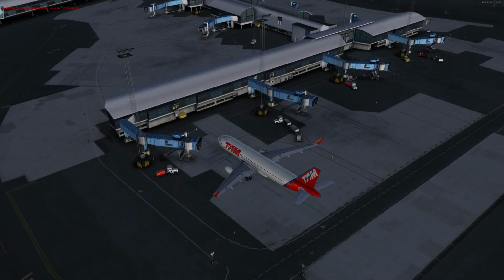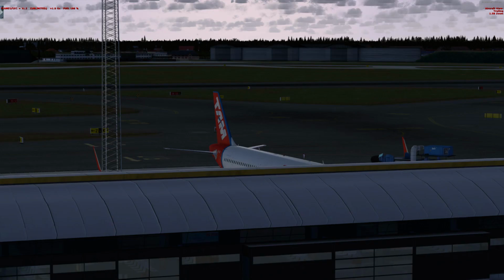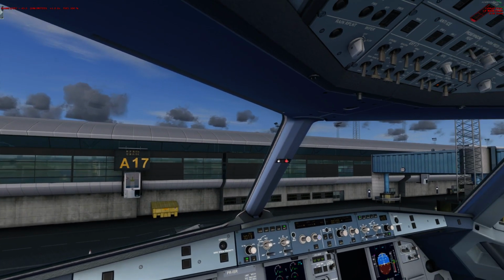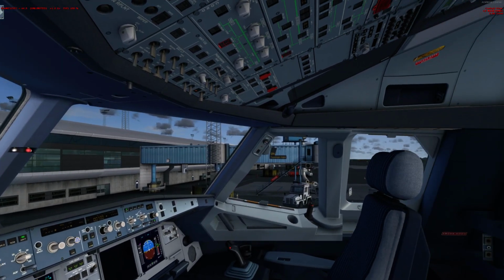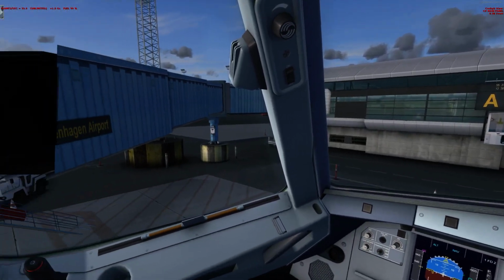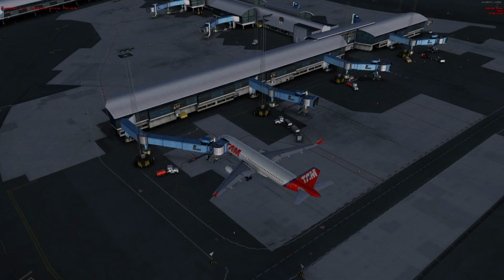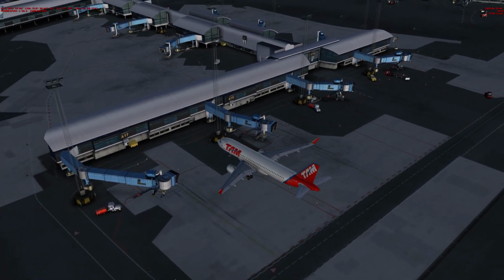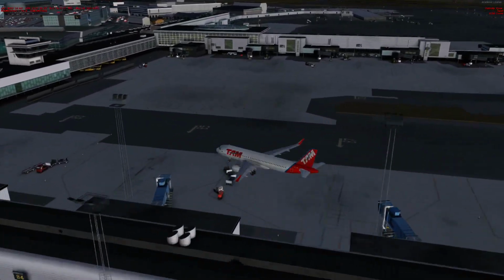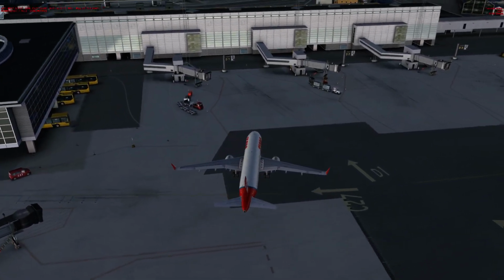Let's see. There we go. Look at those buildings. Okay. And just to give you something of an idea of what that internal modeling looks like from your flight deck as you pull up to the gate. It's your flight deck environment there. And the jet bridge all hooked up. Let's move over to the terminal. Is it terminal 3? We'll jump over on this side, where that lovely carpeting is.